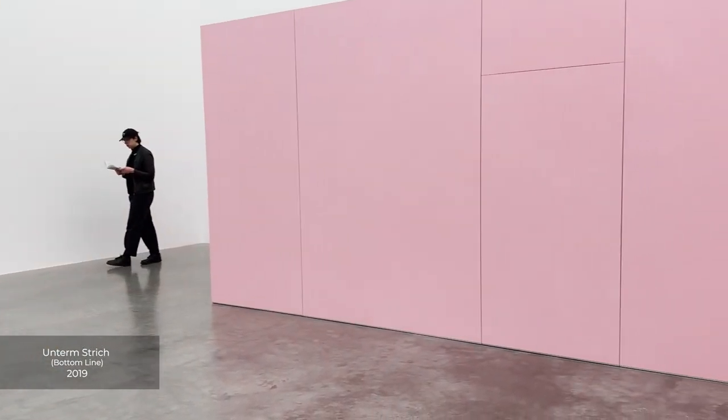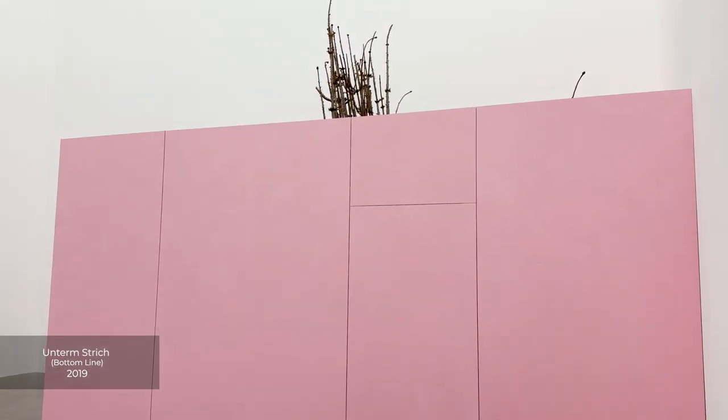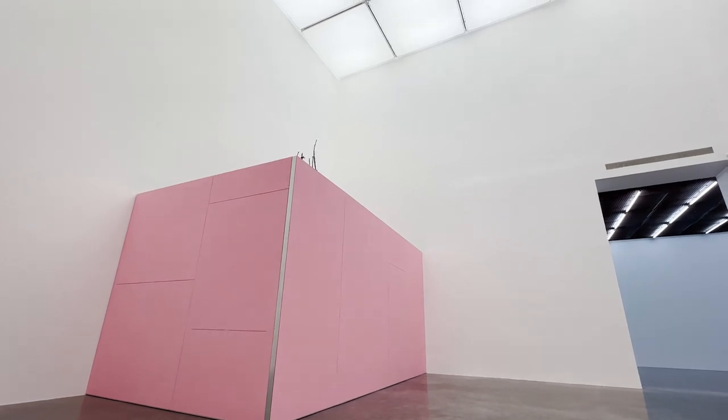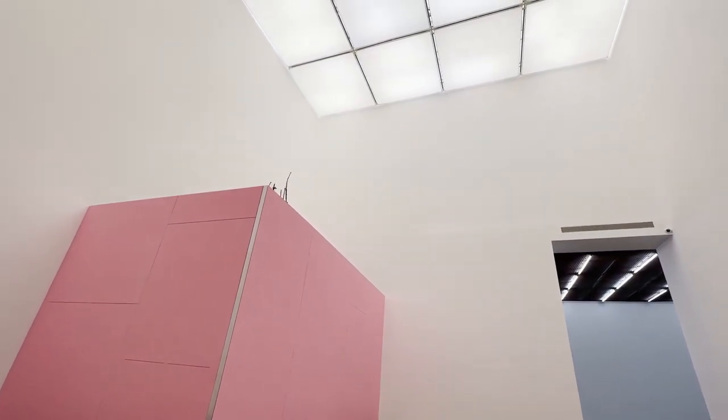This new installation that was created in 2019 is called Unterm Strich, which translates into bottom line. The pink painted aluminium walls contain objects significant to the artist's career, but only reveal a glimpse to the viewer, such as the tips of the fir trees here.